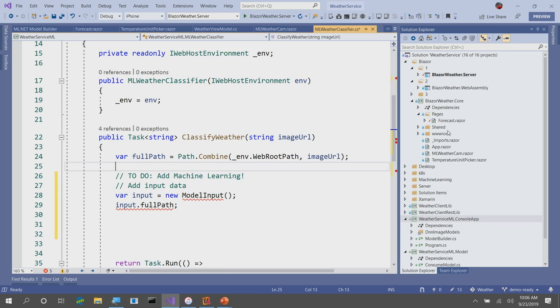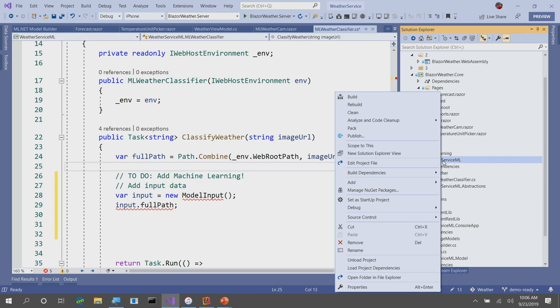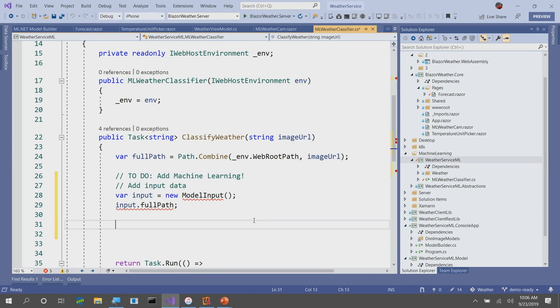Oh, what we have to do is I think I called it on the wrong project. Yeah, the wrong project. It actually needs to be called on this project. So whichever project you add machine learning to, it'll add that reference automatically. But since I did it on the wrong one, we're just going to add the model here.